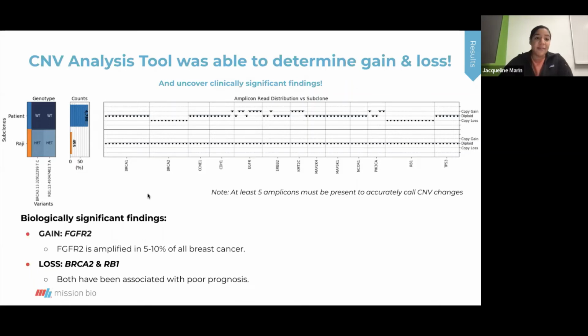At a gene level, we have the schematic here. So the CNV analysis tool was able to determine gain and loss, and we uncovered clinically significant findings. Specifically, we had a gain at FGFR2, which is amplified in about 5 to 10% of all breast cancers. And we had a loss at BRCA2 and RB1, which both are associated with poor prognosis.